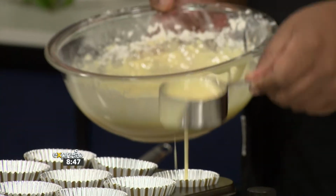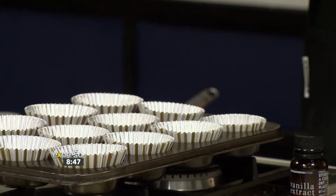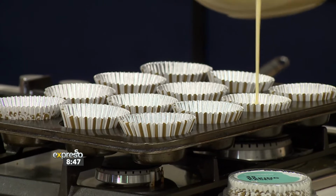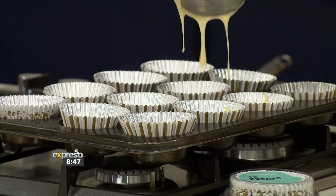Okay, so you pour into your cupcake cases, and you're going to pour halfway. You checking this out? It's going to rise because we added that baking powder in there. So how much do you put in there? Just half? Half is perfect. So just half.